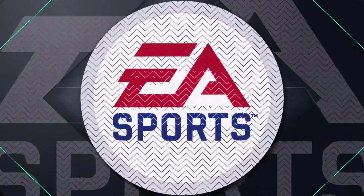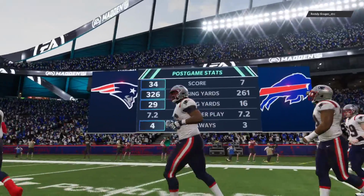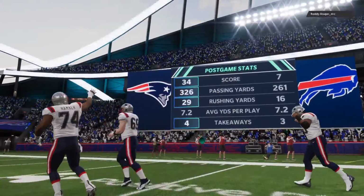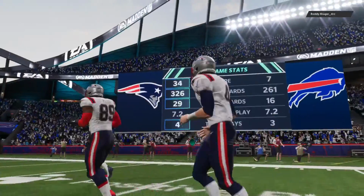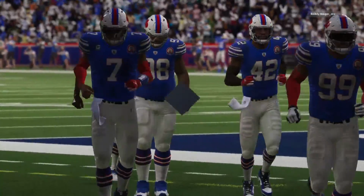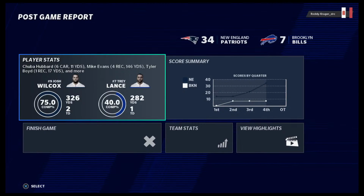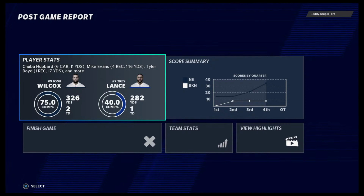So for the Patriots, the win will help them keep pace in the playoff race as they move to 6-3 on the year. And they will head home next week to take on the New York Jets. Meanwhile, for the home team here, they'll lose an important one here as that drops them to 5-4 on the season. And they'll look to regroup next week as they head down to Miami to take on the Dolphins.